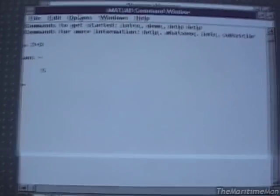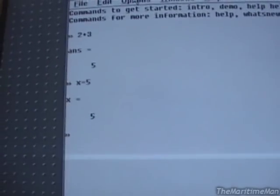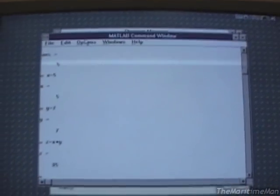But MATLAB, like I said, is a high-level programming language, and it's incredibly useful, and you can do a lot of cool things with it. It has a lot of features shared with other programming languages, like Java and C. For example, let's say I put x equals 5. You can set variables here, and do it all in real time, like I'm doing right now. And y equals 7. And let's say z equals x times y, and it should give me 35, which it does.